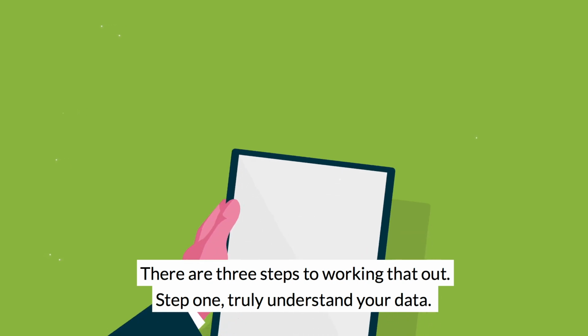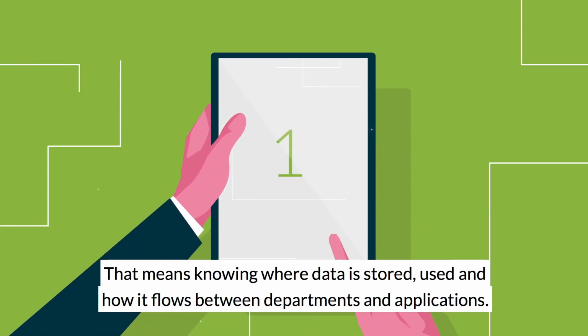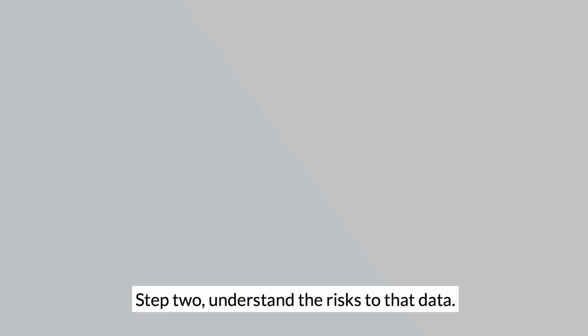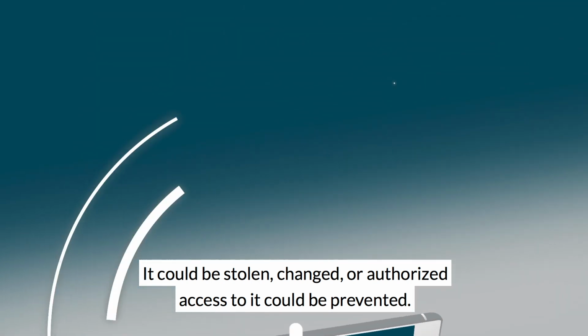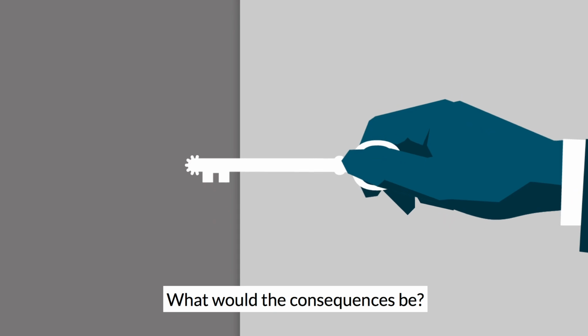There are 3 steps to working that out. Step 1, truly understand your data. That means knowing where data is stored, used, and how it flows between departments and applications. Step 2, understand the risks to that data. It could be stolen, changed, or authorized access to it could be prevented. What would the consequences be?